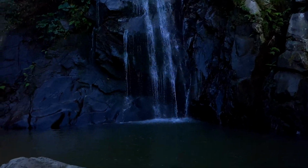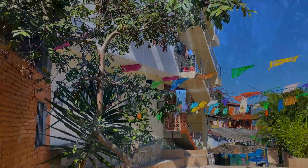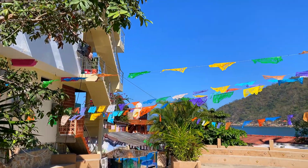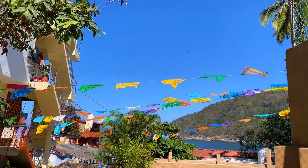From the waterfall, we descended back into town and decided to head to the beach for lunch. The walk took us about an hour, and here's a little bit of what we saw along the way.